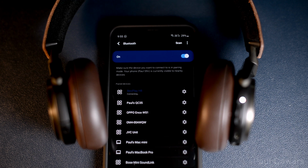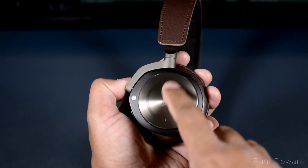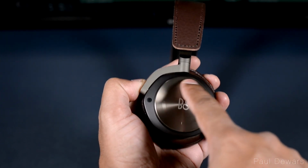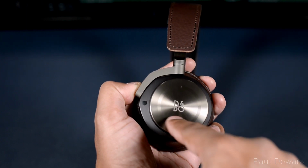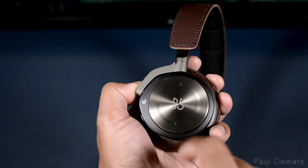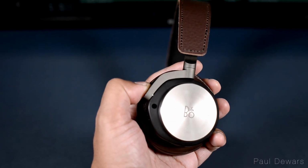What's really neat is that it's got very receptive touch controls on the right yoke. Swiping upwards will activate the ANC, swiping down will switch it off. Volume up and down is controlled by moving your finger in a clockwise or counterclockwise motion. Tapping the center will pause and play your audio or answer and end phone calls, and swiping forward and back will skip your tracks to the next or previous songs.